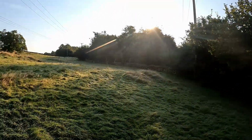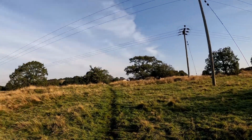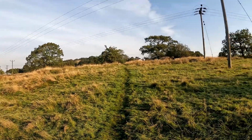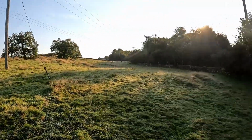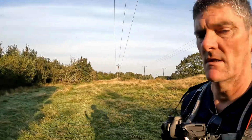Well, I picked a lovely morning for it. Good morning dew on the grass there. If it wasn't for all these pylons, there'd be some nice photo opportunities walking across that field there. Some lone trees stood out in the middle of it, but everywhere you look there's pylons. It looks like there's a bit of a power plant just down there, so that explains a lot.